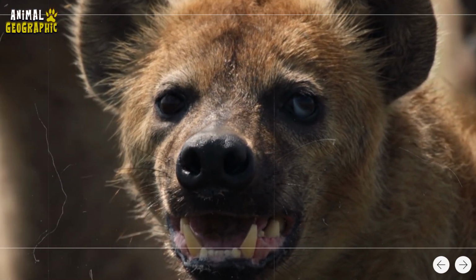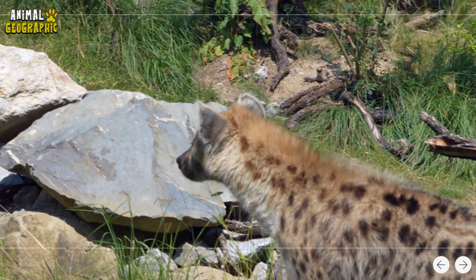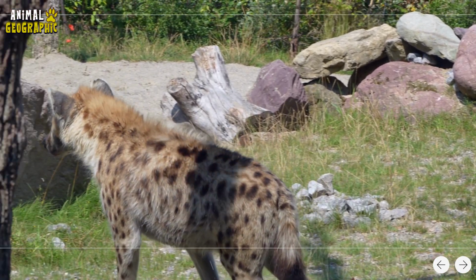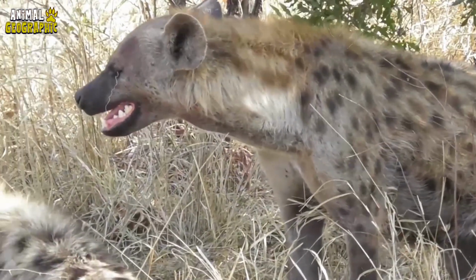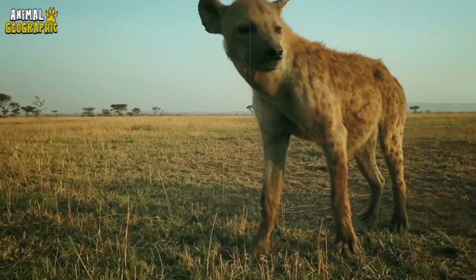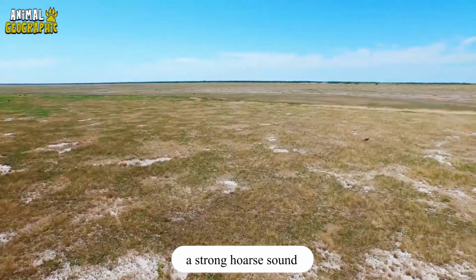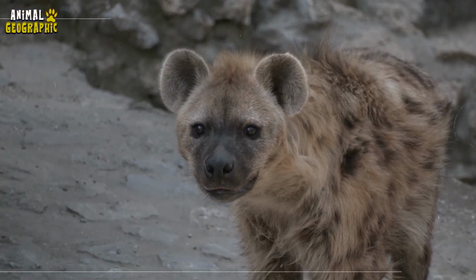The sound of hyenas. Hyenas can communicate with each other by making sounds. Especially the ears of hyenas allow communication because of their effectiveness in picking up sound vibrations. Hyenas also have many special abilities to communicate, as they are able to make a sound of moaning, screaming, as well as shouting and perhaps laughing as well. The sounds of hyenas reach long distances, and scientists describe it as a strong, hoarse sound, and sometimes it can be very noisy.